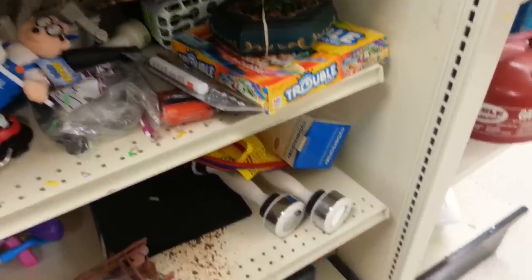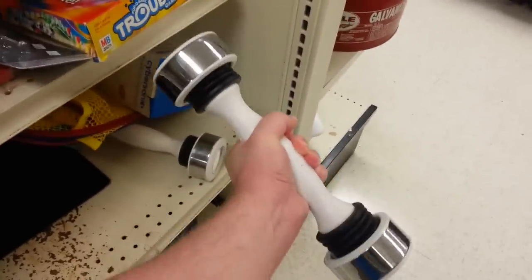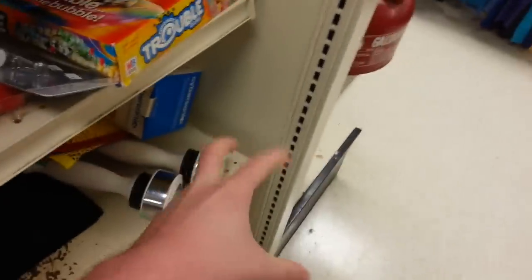Oh man, are these Shake Weights? Yep. Oh yeah, that's definitely what they are. Now I feel dirty. How do they ever sell these things? Anyway, I think after that I need to go to the Salvation Army store.